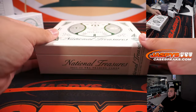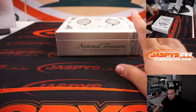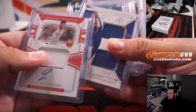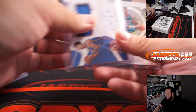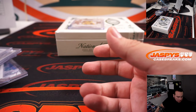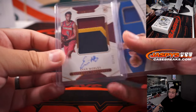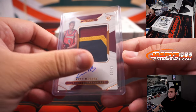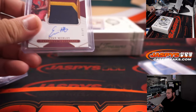Alrighty, guys, and there you go. Very nice. I think this was a nice case. I know we didn't get, you know, like a true RPA, but we did get the subsets. And, of course, that out of 5, Duarte was very nice. And, of course, the biggest one probably, I would assume that. Well, I don't know. Duarte out of 5 could be as big as this, I guess. But Evan Mobley, of course, top 5 pick right there out of 49 was very nice.